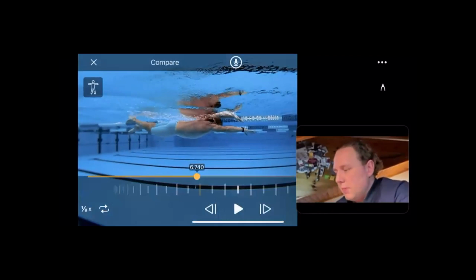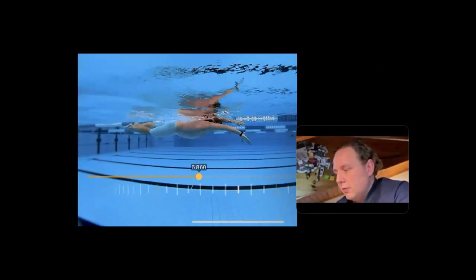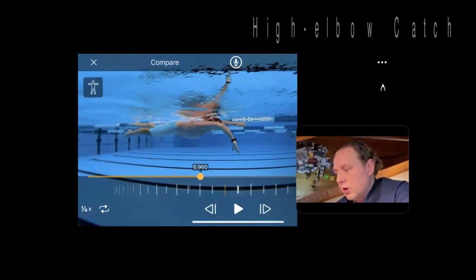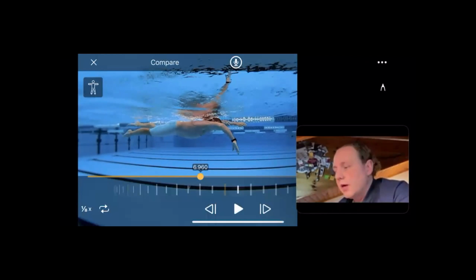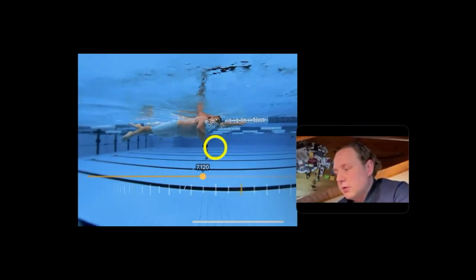But the main point is that I tilt my hand first, and now what you will see is my elbow, as you explained it, goes up. And this will be the high elbow catch in that sense. You have now the ball and would have a high elbow catch where we actually push that ball backwards.